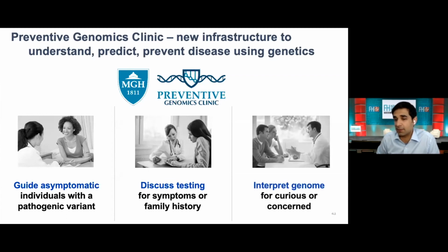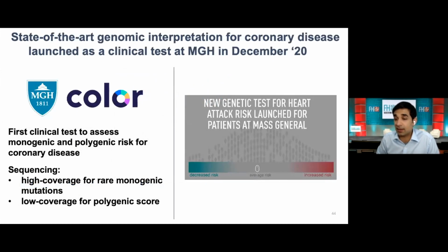And lastly, we think anybody who wants to come in and have their genome interpreted for these important diseases, we want to be able to offer that. And to that end, just in December, we actually launched the first test. This is a collaboration with Color, a population genomics company in the Bay Area. The first test to really look at both monogenic FH variants and polygenic risk for coronary disease.